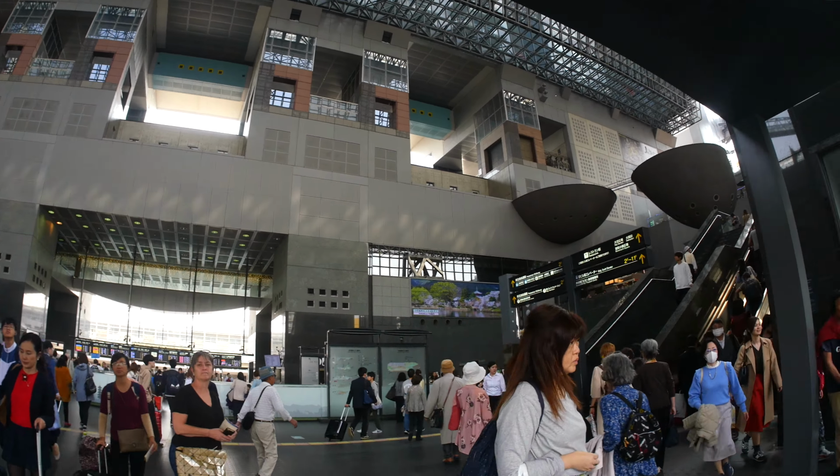Where are we? Yasaka Shrine. Lots of food. Localized food. Street food. But I want to show some of the food here to our viewers.